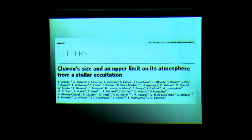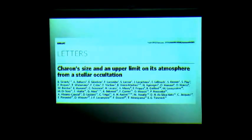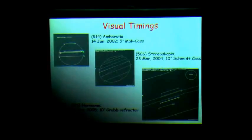Every year or so, you have an opportunity to observe an event that involves an object that's of particular interest in planetary science. For example, if it's a planetary moon like Charon here, a satellite of Pluto, if, for example, there's some question about whether there's an atmosphere around it or not. So if you actually observe, you can actually get yourself a paper in Nature. Right. Okay. There you are.